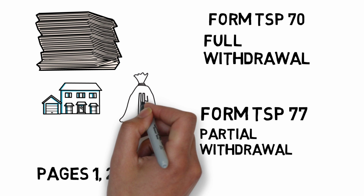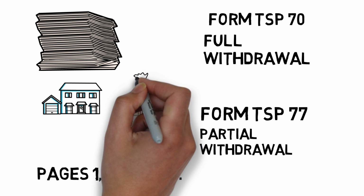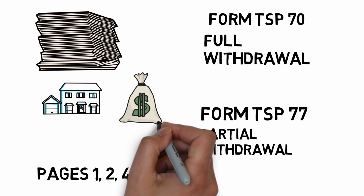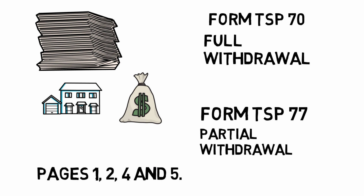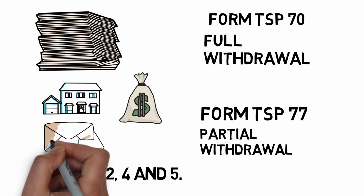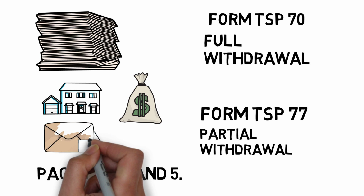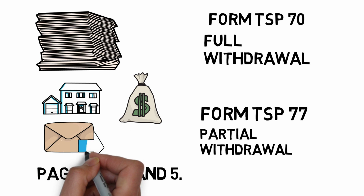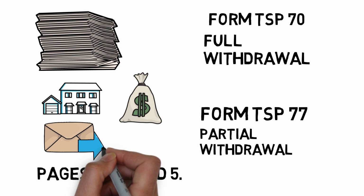In page 2, section 4, you declare how you want to take the withdrawal, as either a single payment, life annuity, or monthly payments from your TSP. If you're transferring to an IRA, of course, you can choose the 100% for single payment option. And on page 4, and 5 if you use it, you can indicate where you want the funds to be sent, including the address of your IRA custodian and the account number where you want the funds to go.